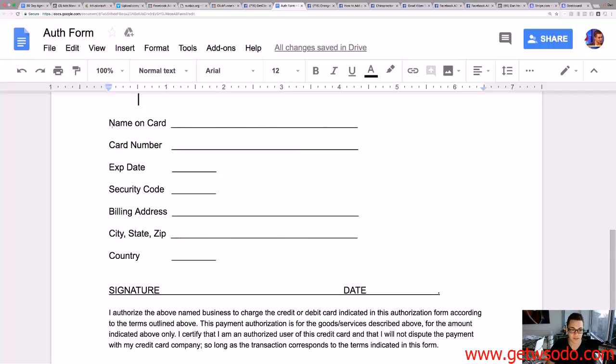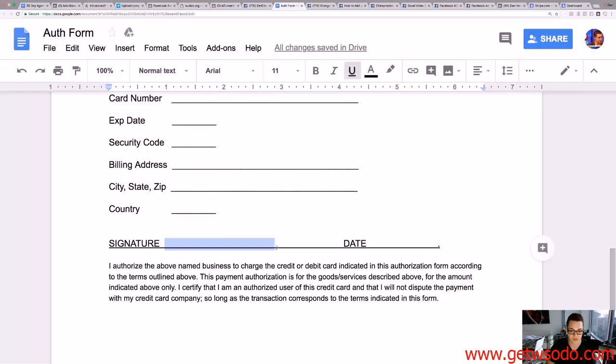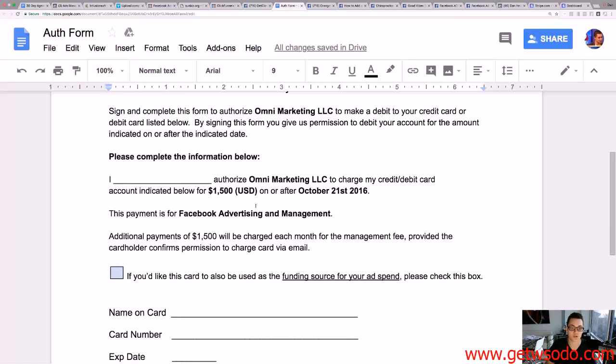And then you have your basic name on card, card number, all this stuff right here. You have your signature and your date, and then you have this little disclosure here that basically says, you know, they agree and they're not going to charge back or whatever like that. So when you would adjust this is, for instance, you'd adjust the date, or you would adjust the amount. If you want to charge them $1,000, charge them $1,000 a month, $2,000, whatever.